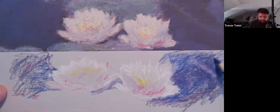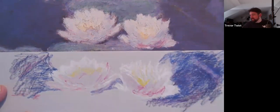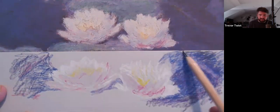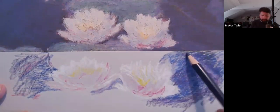Darker though. And it appears to go even darker up here, as I'm getting towards the top. Is there such a thing as a darker purple? There might be.